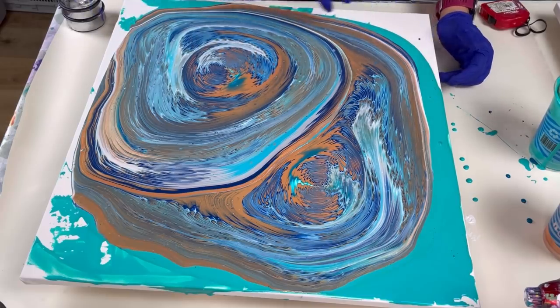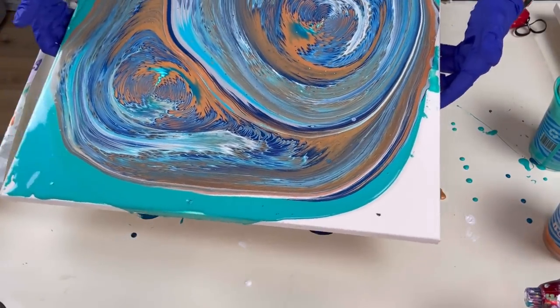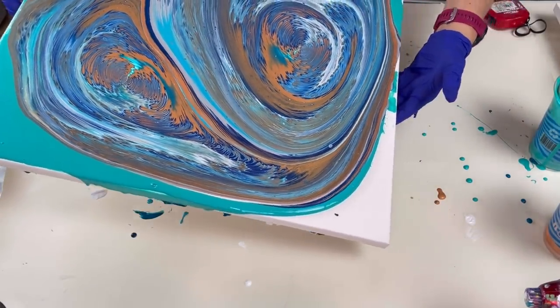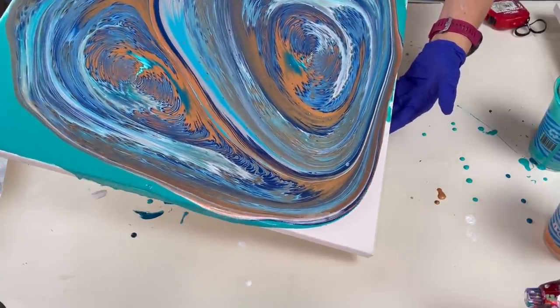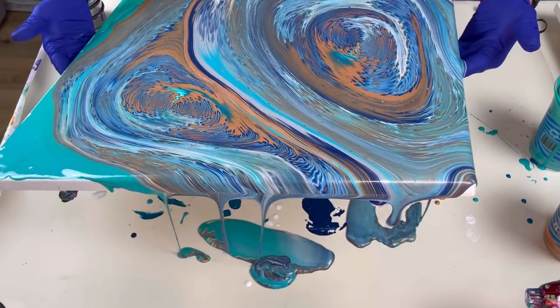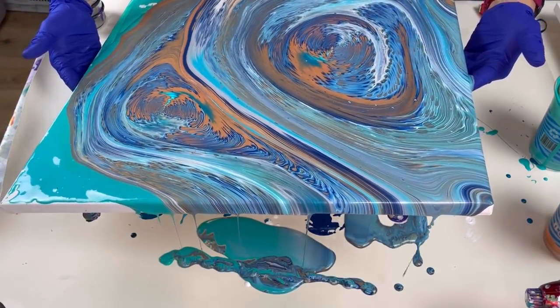Right, the weight is here. Let's just come off that corner first because the weight of the paint is down there. It's amazing. It suddenly feels so much lighter as soon as it goes off over the edge.